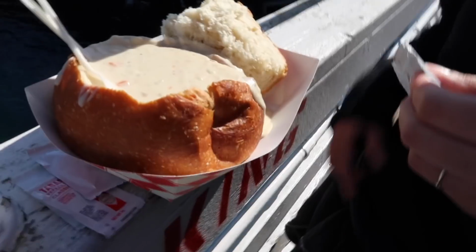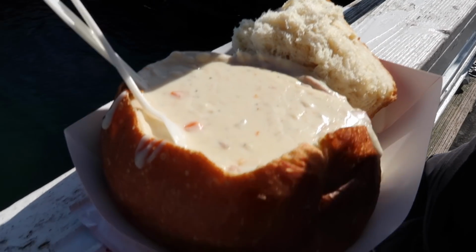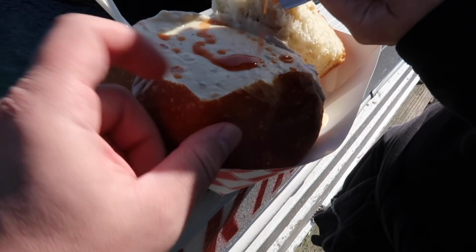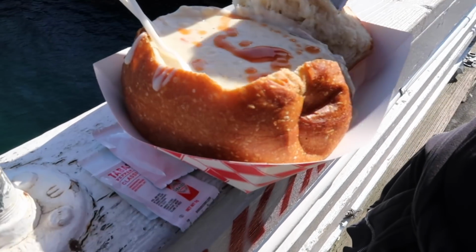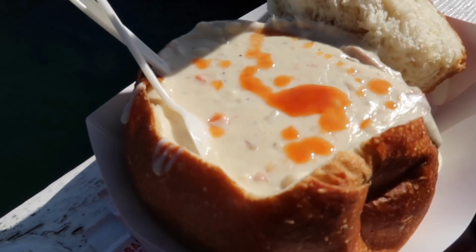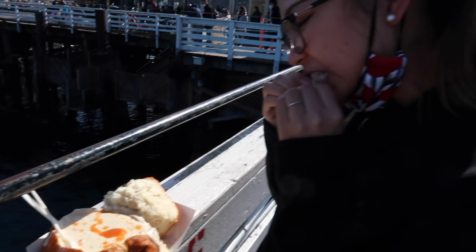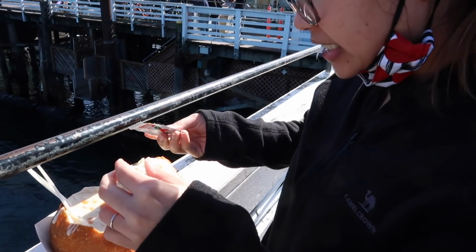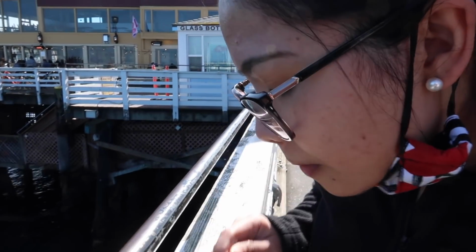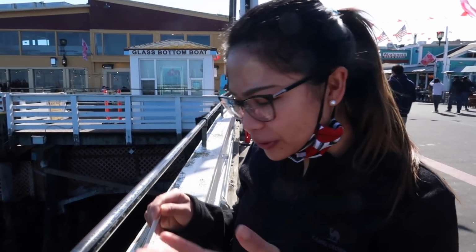This looks so good. So with the clam chowder, guys, it's really good with Tabasco sauce. So this is a sourdough roll. And yeah, the clam chowder's got a bunch of clams, obviously. Bacon, it's creamy. So delicious. It should be good to taste test at first because that Tabasco's strong. It's good? It's pretty good. Wow.